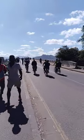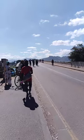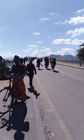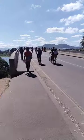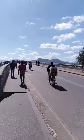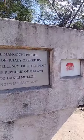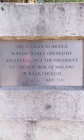It's quite a busy place. I'm walking towards the bridge now. Cyclists and cars and everybody else, really. They use this place, even people who are sailing. And it's quite a good place. And here it says the bridge was opened by this person over here.